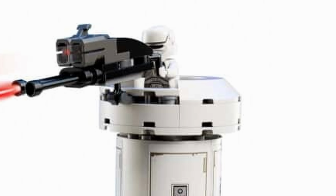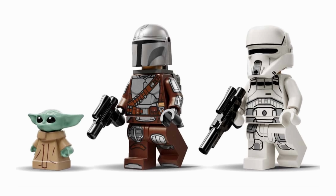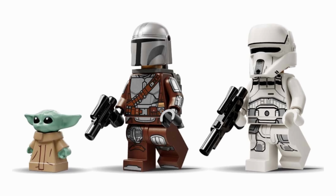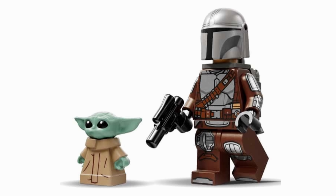But then on top of that, there's an Imperial hover tank pilot commanding it, or what looks like an Imperial hover tank pilot. On the box, it says Imperial Remnant ATRT driver. But despite it having a different name, I guess you could kind of say the Imperial hover tank pilot is returning here. And then of course, you also have the Mandalorian and Grogu, and this Grogu is actually different from the other one. He doesn't have that big disc printed on his chest, so I guess it's nice to see that we're going to be getting 2 different versions.